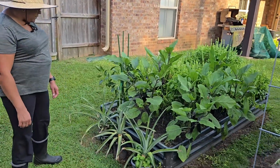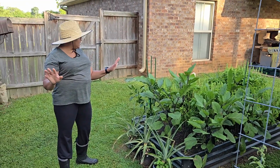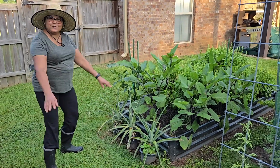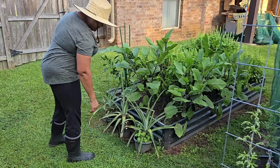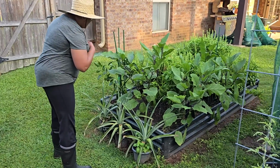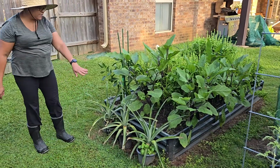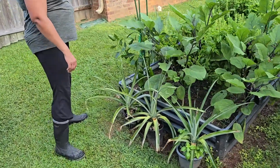So these are my obsession, the pineapple patch. And you can see more basil, as we talked about how basil is just everywhere. It's a gift that keeps on gifting. And so the basil got into the pineapples, and so they all need to be repotted. Some of them have suckers coming off the side.